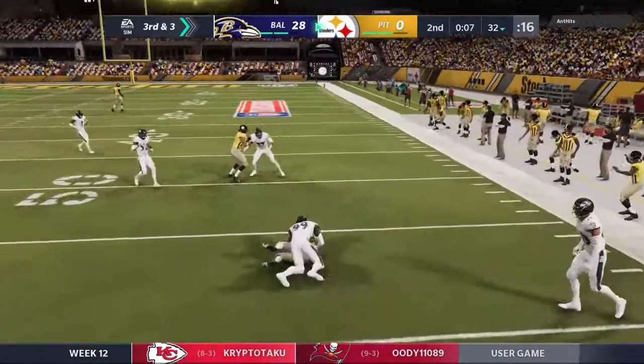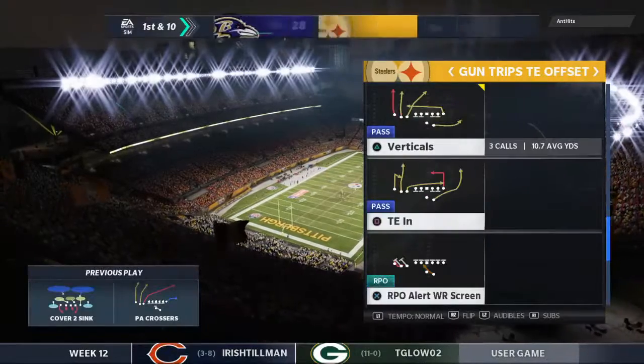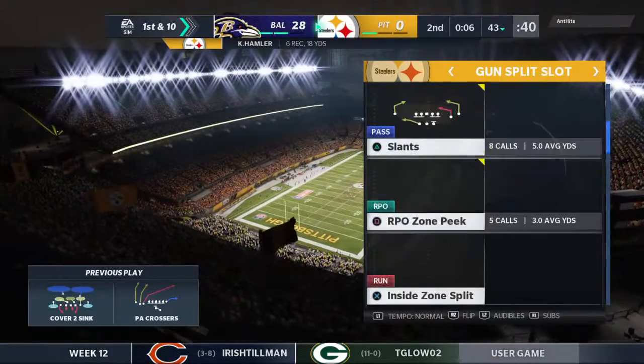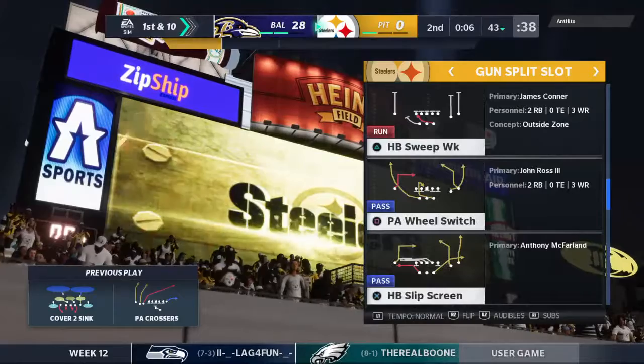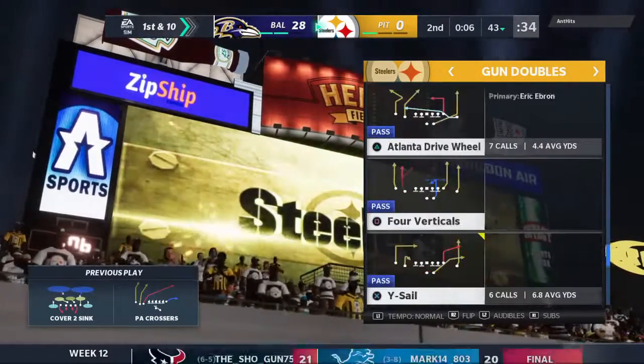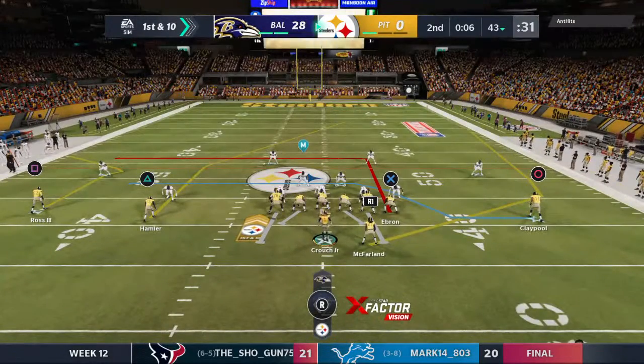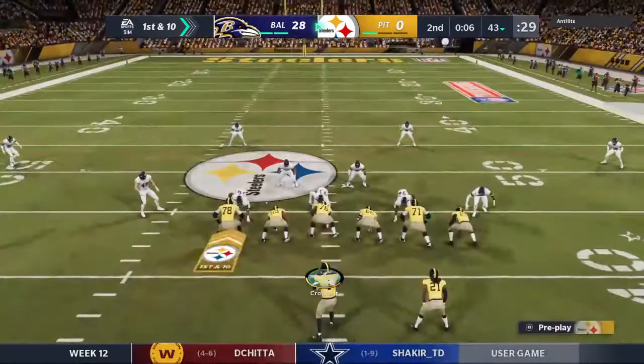Got a man complete. It's Hamler. And they get him down, but not before he takes it across the 40-yard line. Now a timeout taken. Perhaps a chance for one more quick play and then another timeout if they hurry. We'll see. And they line up now for what will likely be the last play of the first half.